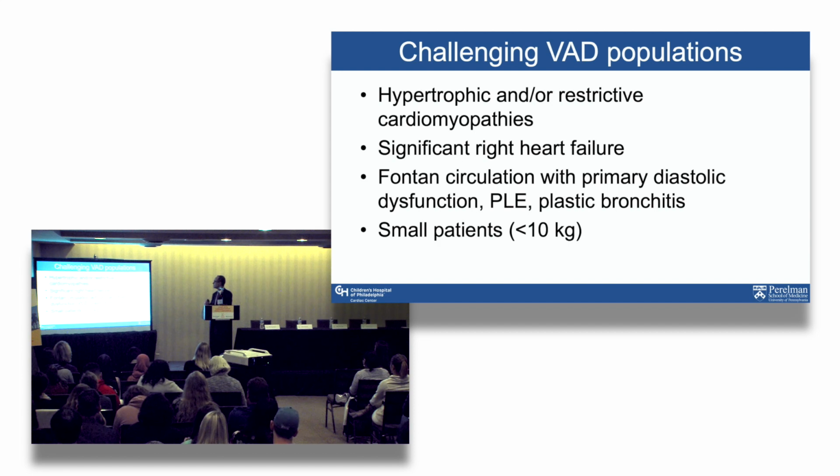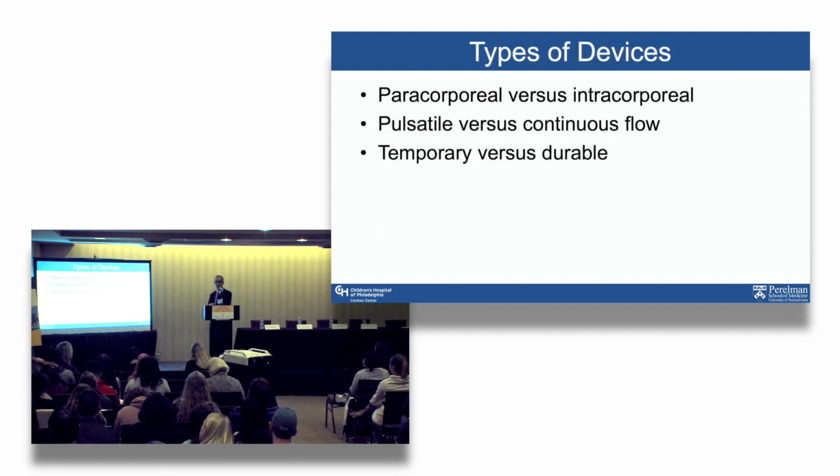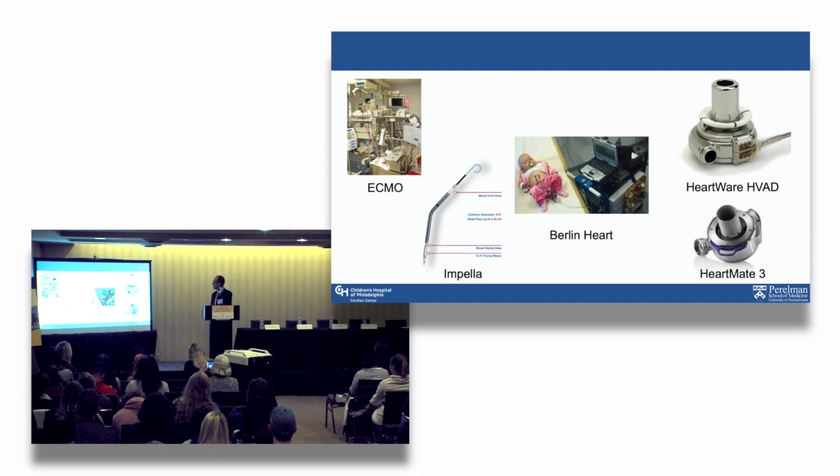We think about, in terms of devices, different categories: whether the device is paracorporeal, outside the body, or intracorporeal, inside; whether it pumps like a heart or flows continuously; and whether you use it temporarily or durably over a long term. An example of a temporary device is ECMO. An Impella is a device that can be placed temporarily through a blood vessel in the leg inside the heart. The Berlin Heart, which is shown here, is currently the only widely available device that can be used in babies and is a paracorporeal, outside the body, pulsatile device. Newer generation devices such as the HeartWare and the HeartMate are implanted inside the heart and are considered durable devices.